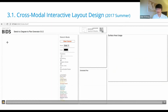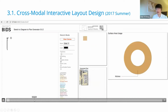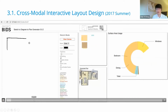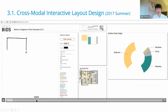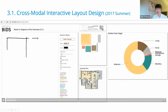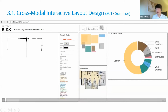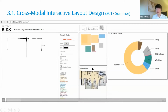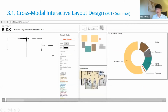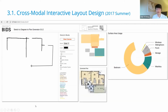So when we apply this idea to try to build a translator from our sketch and bubble diagram to the layout, we got this demo prototype. You can see on the left-hand side, the user is drawing the sketch. And at the bottom middle, you can see the layout is being generated in real time. And in the middle top, you can see the agent is also trying to understand the meaning of the generated layout here. Where is the bedroom, where is the living room, and so on and so forth.